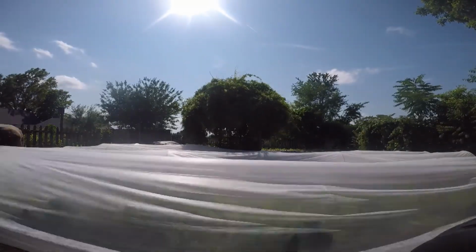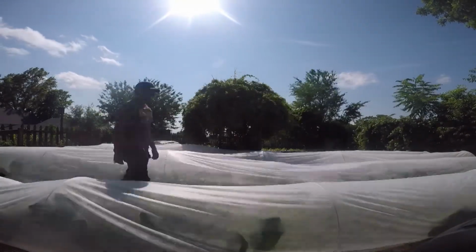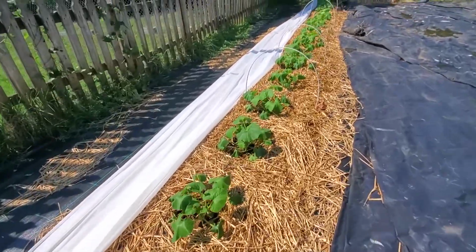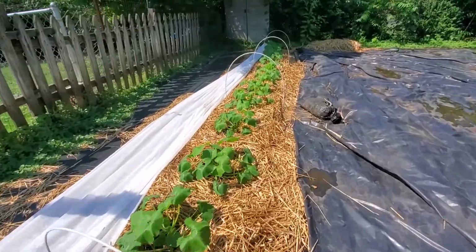We mulched very heavily with rye straw at the squash patch to try to keep weeds down and keep some moisture in the ground so that we don't have to water as often, and so far that plan is working out really well. Very little weeding that we've had to do over there. It's been just plop them in and water a couple times and we're off to the races.